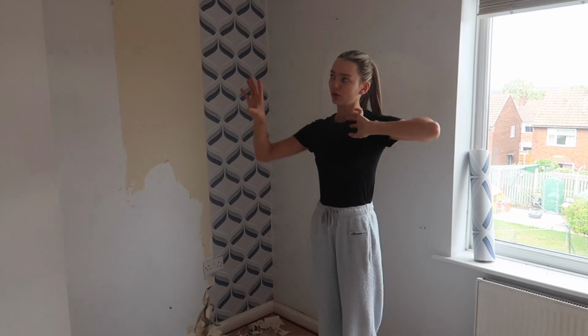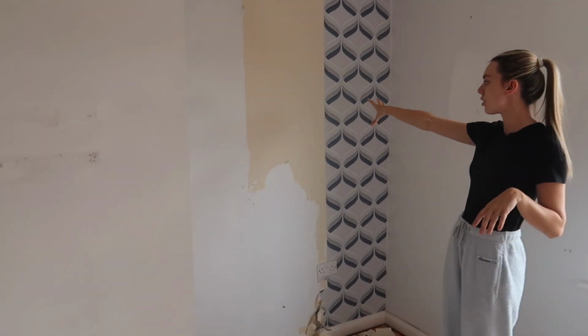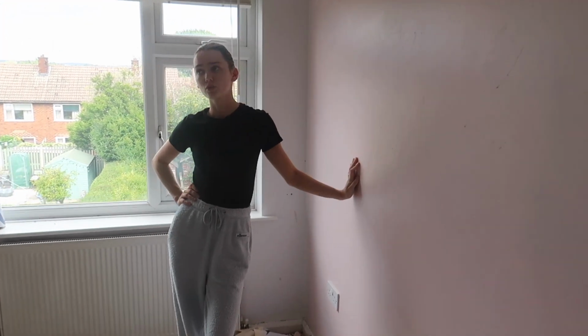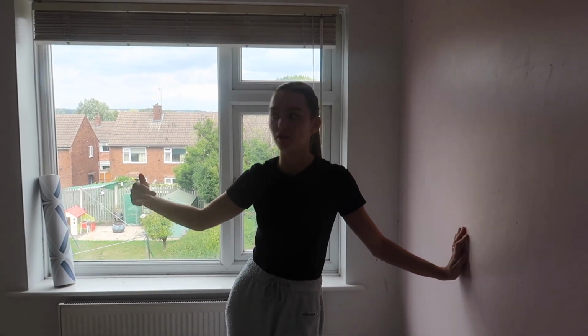There was all that wall there, this wall here, and then that wall as well, wasn't it? This wall actually, to be fair, all the walls in the house have been replastered. There's just some of them where the paint is coming off, so they've not diluted the paint first when they put it on the plaster, and now when you take the wallpaper off, it's taking the paint with it as well.